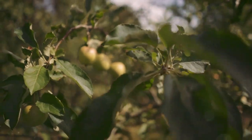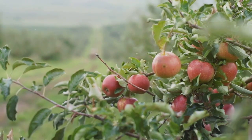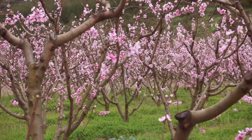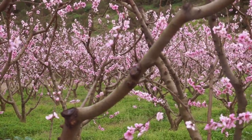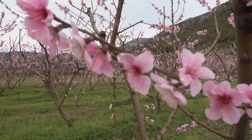Despite its petite stature, this tree is a heavy fruit bearer. It's perfect for those who love the crunch of a fresh apple, but have limited space. Coming in at number 3 is the peach tree. With its vibrant blossoms in spring and juicy fruits in summer, this tree is a feast for the senses.